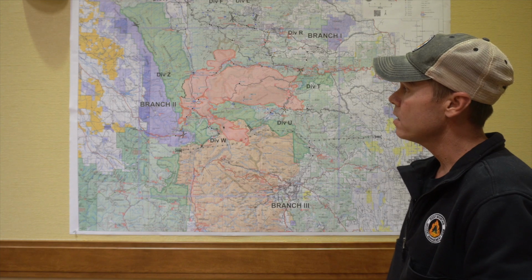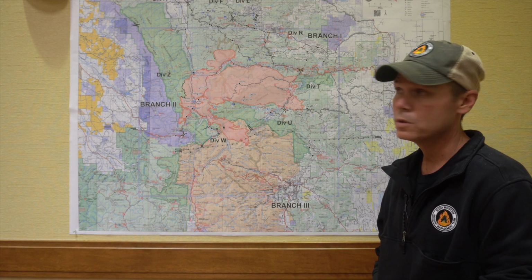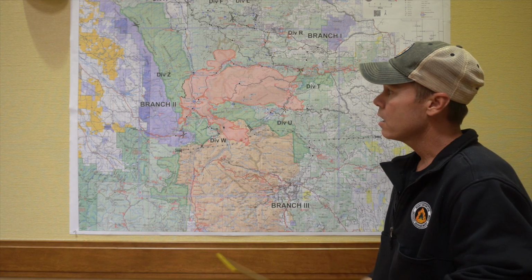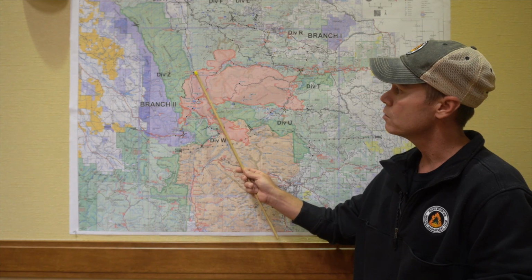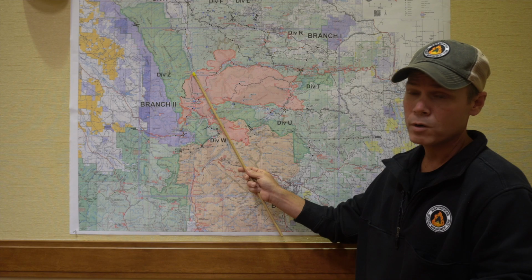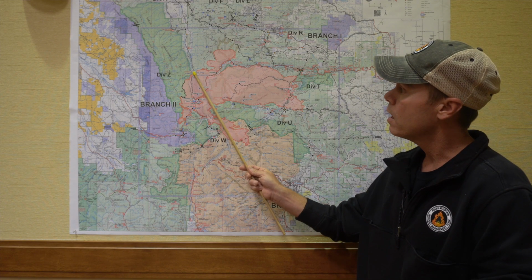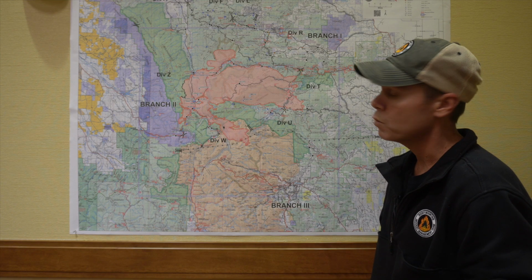So actions today, we were able to start getting some more engines and engine crews into the fire today. What we did in Division Alpha was we started getting some crews in here to start looking at how we can bring some line directly up right off the 103 or the Laramie River Road and bring it up here and try to tie it into this 173 road or the 177 road.